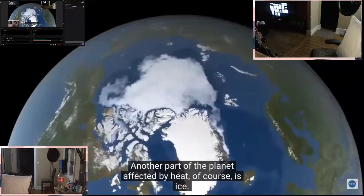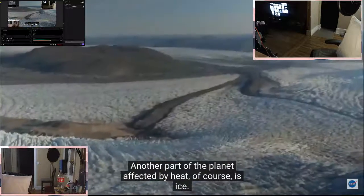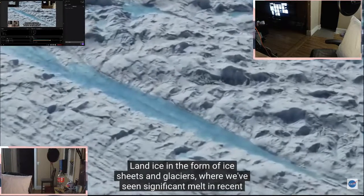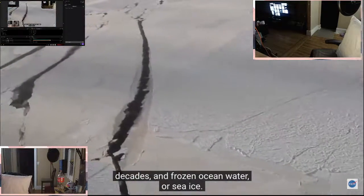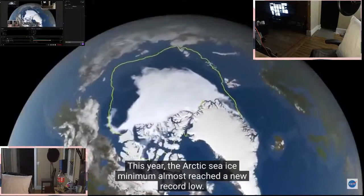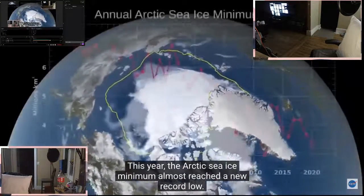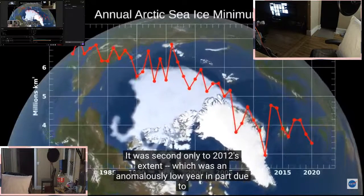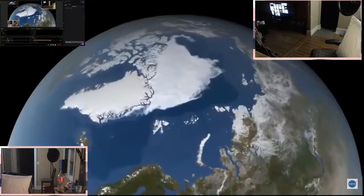Another part of the planet affected by heat, of course, is ice. Land ice in the form of ice sheets and glaciers where we've seen significant melt in recent decades, and frozen ocean water, or sea ice. This year, the Arctic sea ice minimum almost reached a new record low. It was second only to 2012's extent, which was an anomalously low year in part due to unusual weather conditions.